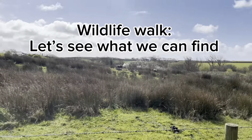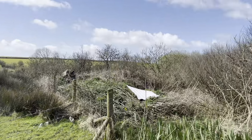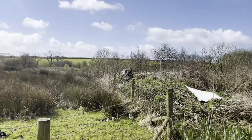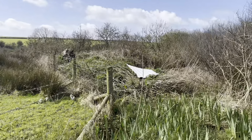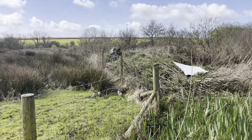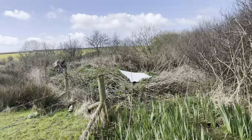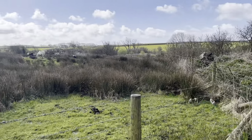Okay, we're going for our second little wildlife walk, see what we can find. Video, and just down in the corner of this field out of the way, I'm going to start off down here today. Still no grass snakes. Last year, I think the earliest I found them was the beginning of May, so it might just be that it's a bit early yet, but we'll give it a look.